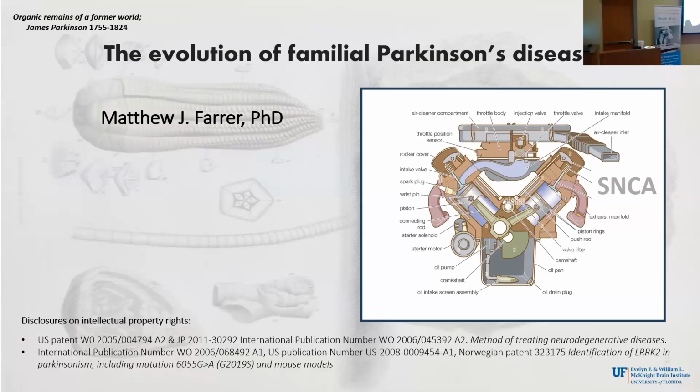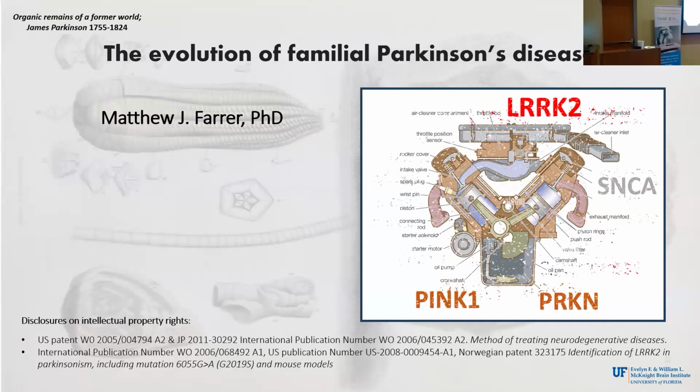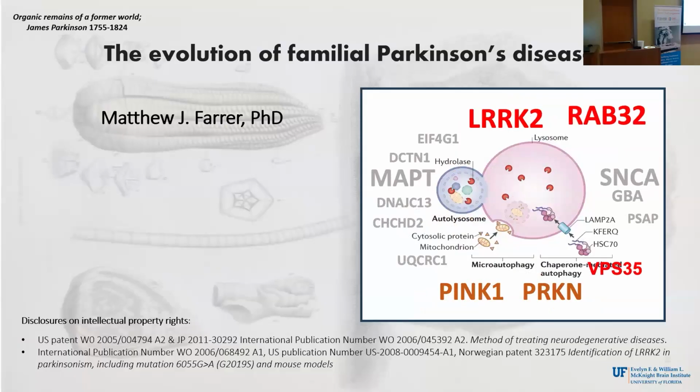So we found synuclein. We thought, okay, maybe that's the, I don't know, piston cap or whatever. Got that bit. Found LRRK2. Found parkin. Found PINK1. And so it goes on. And all of those Mendelian genes now converge. All roads lead to Rome. They all converge on the same damn mechanism. And there's only one mechanism. And what it is, it's this.